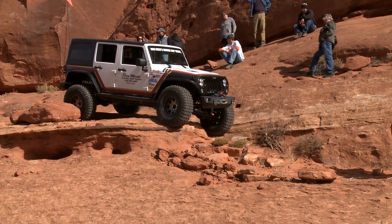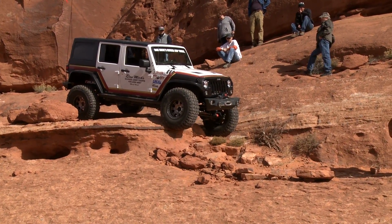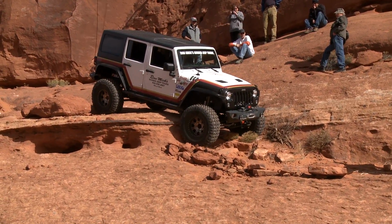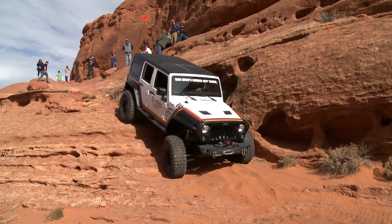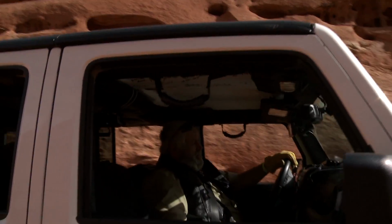There's a rock that'll set you right in the middle of the oil pan if you're not careful. So you keep your tires up on that on the right side, and if you do slide off, you drop about 18 inches. You've still gotta watch out because there's a road going nowhere there, it seems. Spotter! No problem, no problem.